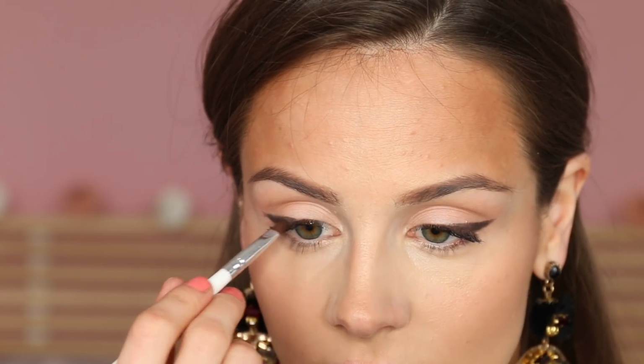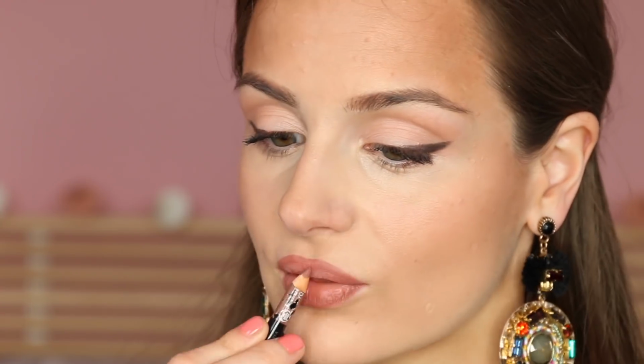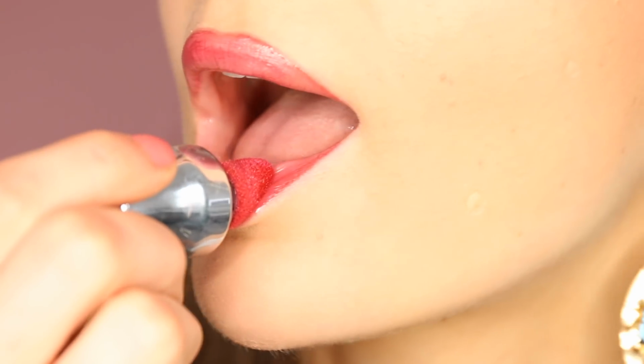Moving over to lips, I'm doing first my lip contour with this ridiculous little stump of a lip pencil, and I make sure to blend it out towards the middle so there is no harsh line. Then I take my Lancome Juicy Shaker, which is basically a mixture of pigment and lip oil, and I just apply it on my lips. Then I apply some pink blush to really make this look extra young and fresh.